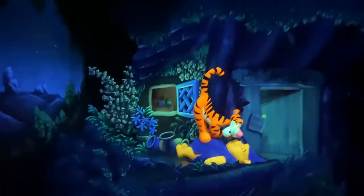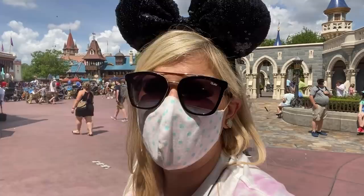The Many Adventures of Winnie the Pooh. I think it's so cute. It's kind of an underrated Fantasyland ride at this point because you've got heavy hitters like Peter Pan's Flight, It's a Small World, Seven Dwarfs Mine Train, and people kind of forget about that silly old bear. But I love it. I love bouncing with Tigger. I think it's so cute and definitely a must if you've got littles or you're a Pooh fan. But now we're hungry. We need ourselves a little snacky snack.